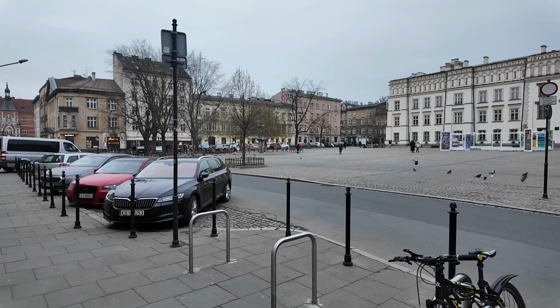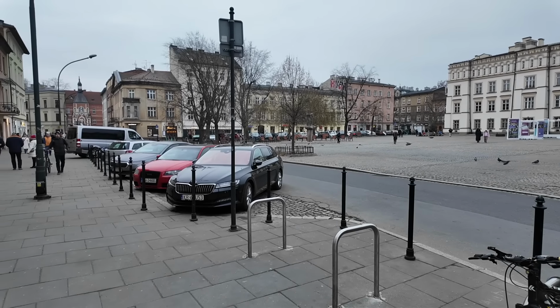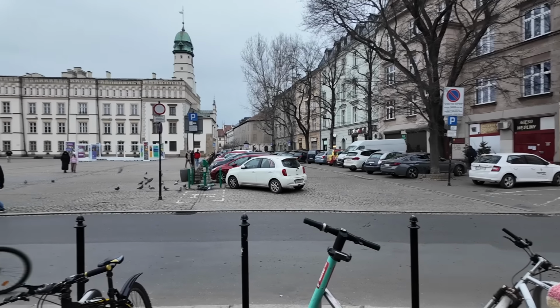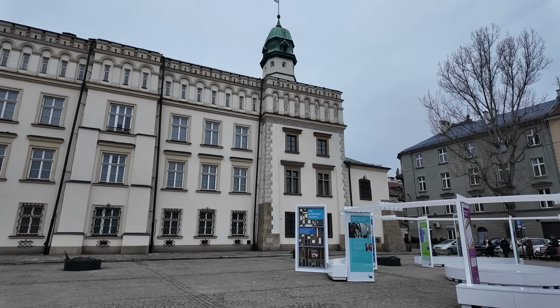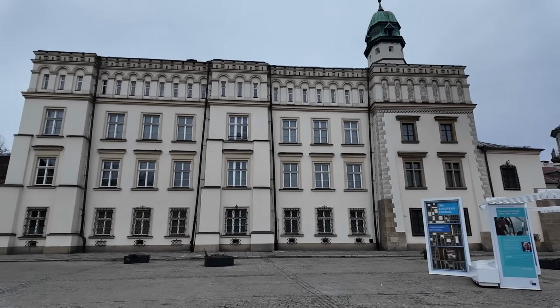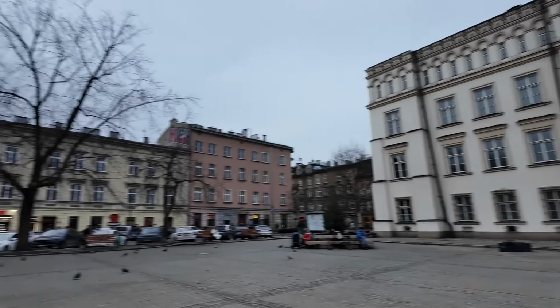And we've made it to the Jewish quarter. We've got some restaurants and things over that side, some other restaurants and shops, and we're just going to take a wander. I think I might have just missed it, but the bell tower was just going off. I quickly got my camera out and it stopped. That's just my luck, isn't it?